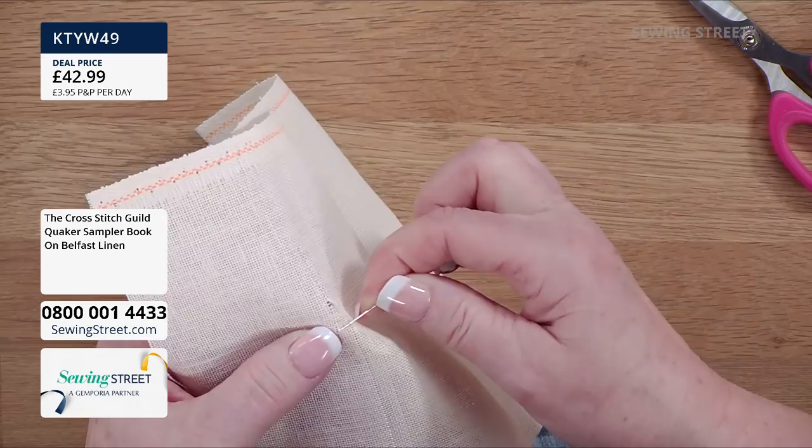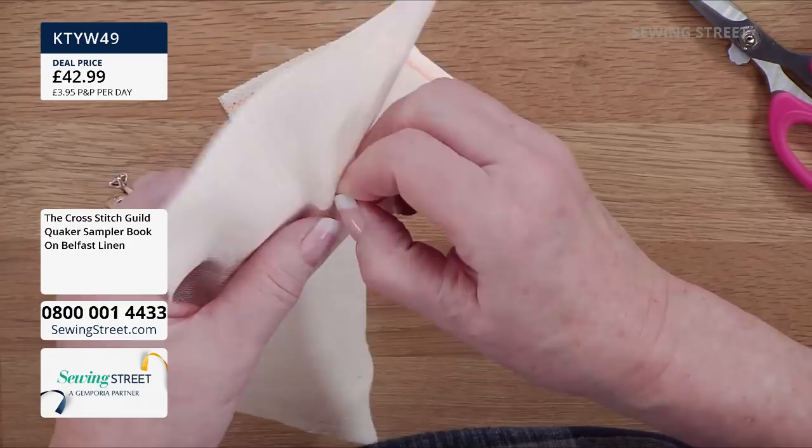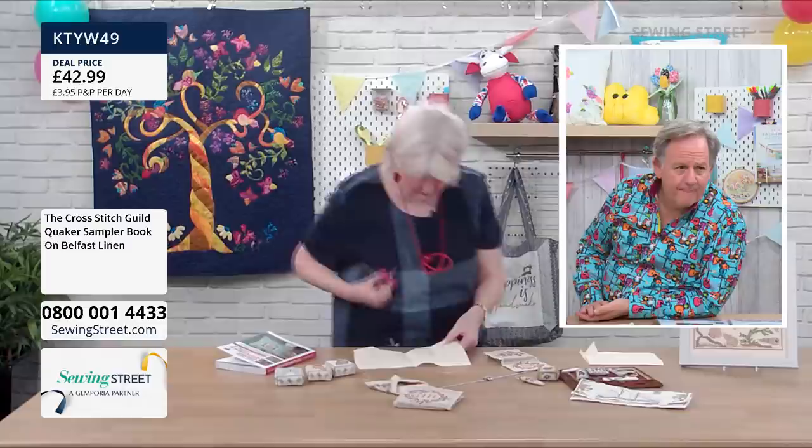Come on, you brute, that's it. I'll just whip that one out to show you. Now, obviously, it's all a little bit more detailed and carefully done when you're doing it on your beautiful piece of stitching. So, cut on the ladder.